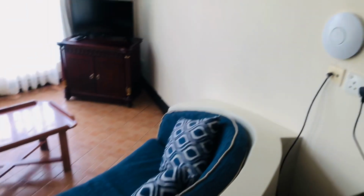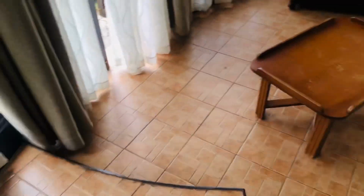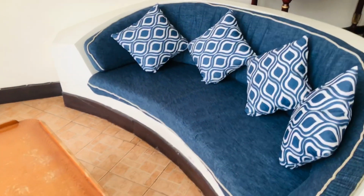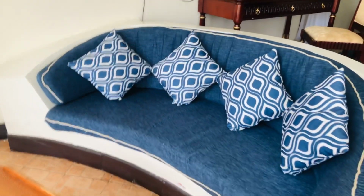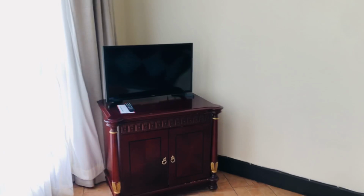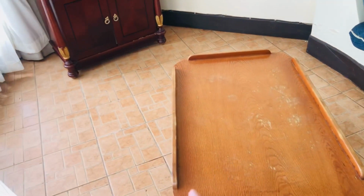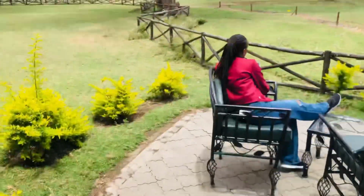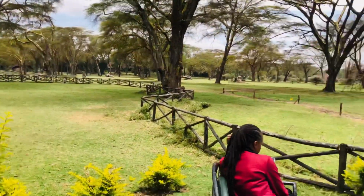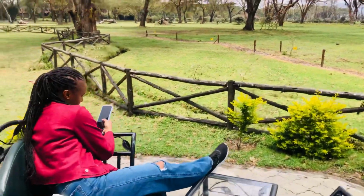And then we have a step down and a simple couch that is like, I don't know, it's like stone, like it's not like a couch, it's like a stone shaped into a couch. And then we have our TV there and a small coffee table here. Then we have these huge windows and a little balcony here. As you can see, it's so green, the environment is so good. And then we have Shua there just chilling.